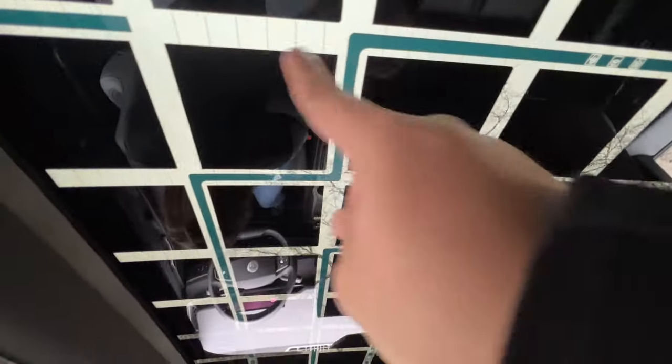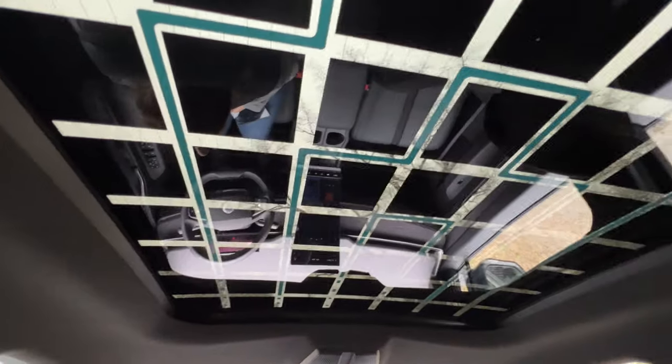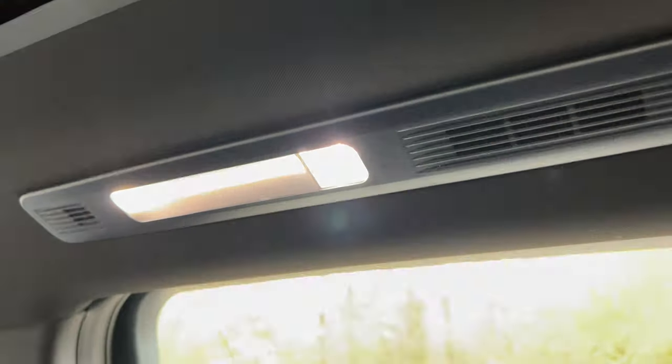Now, you do have the little squares from the solar panels up here. I think that's actually pretty interesting. I like it. In terms of headroom, as I mentioned, I'm 5'8". I got good headroom back here. Got lights here on this side and this side.